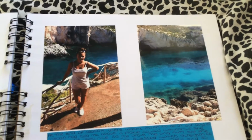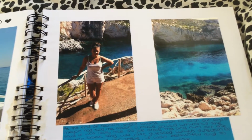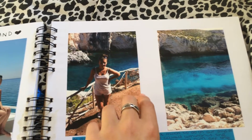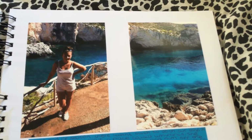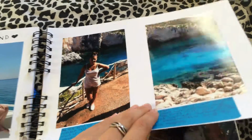And then me and my boyfriend Joe went for a nice drive at the end of the season, and we found this place called Liminonis. We'd heard really good reviews about it, so we went there, and it was so pretty. You can see all the different colours of the waters, emeralds and topaz colours, so it was really pretty. Definitely recommend it.